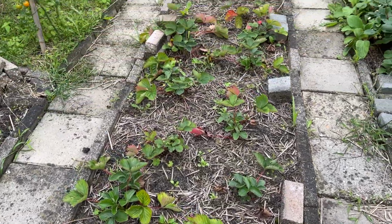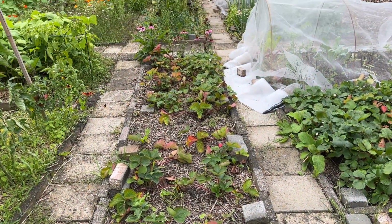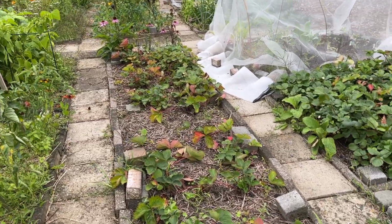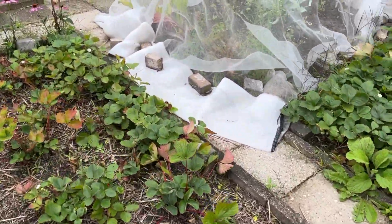This is our second strawberry bed. There's also really nothing happening. Actually, wait, that's new.